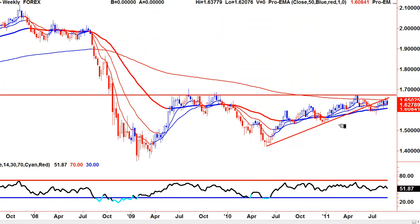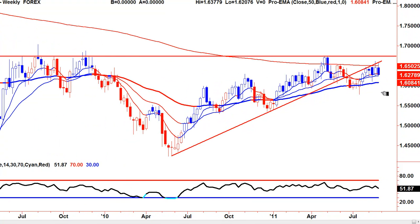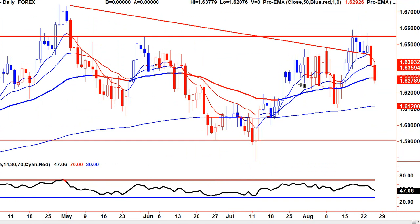If we look at this weekly chart, we came up into this 200 EMA and this trendline resistance, and we pulled back. We've closed below the 8, so we've pretty much matched the previous weeks. We're flat. We've held the 20. So it puts this pound in a difficult position. There's a 50 EMA break here.